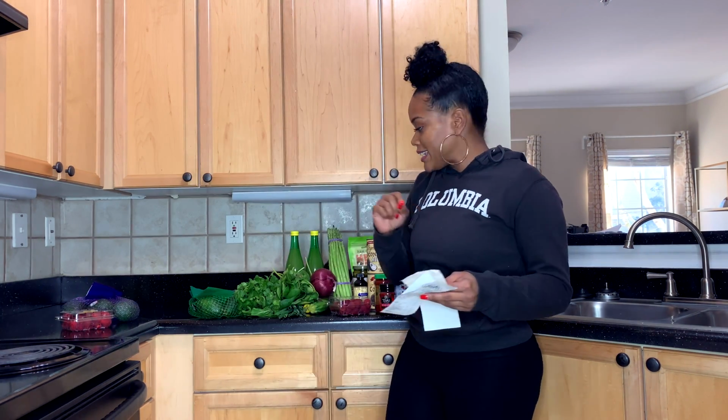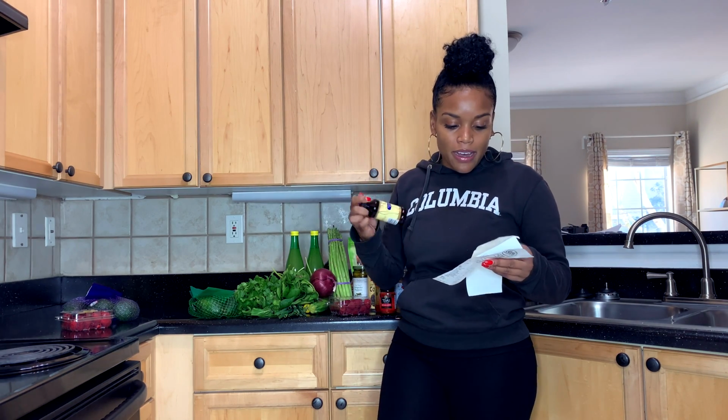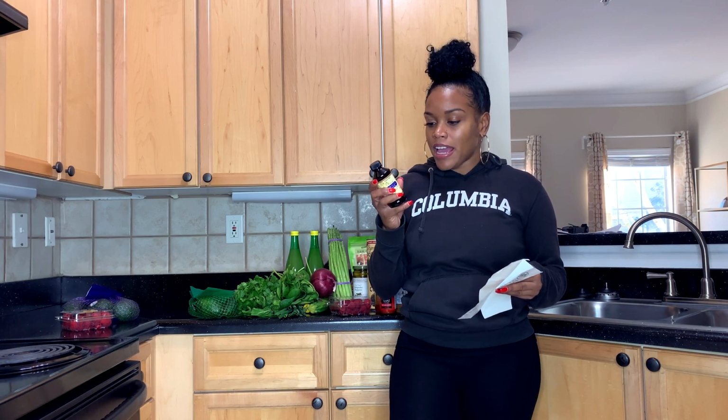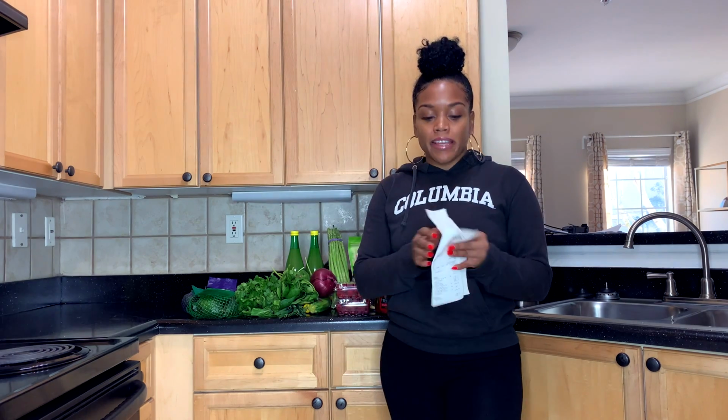Then also I need to take back this vanilla extract because it says it's pure vanilla extract. However, it has sugar cane in it. And I just wanted vanilla extract without alcohol in it. And so I need to take this back because it won't be keto friendly because of the sugar cane in there.